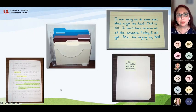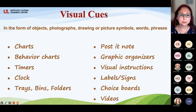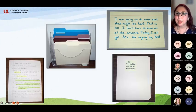Some other examples, for adults, or here's a cue card, right? Here's another type of cue card. I'm going to do some work that might be hard. That is okay. I don't have to know all the answers. Today I will get A pluses just for trying my best.